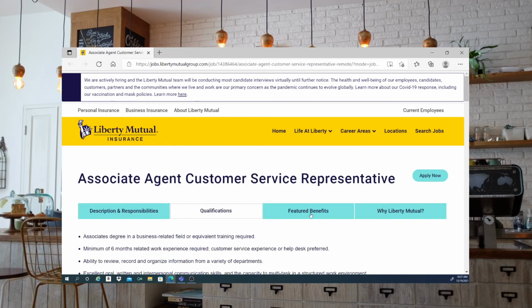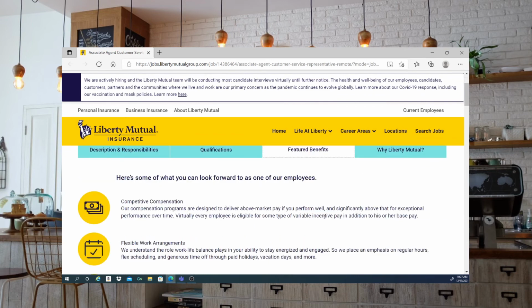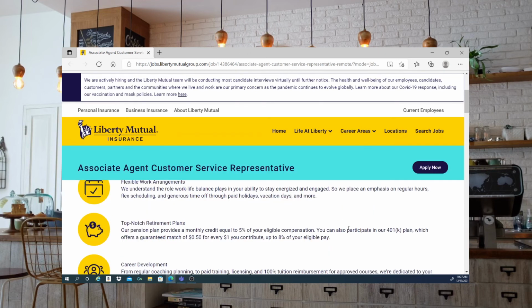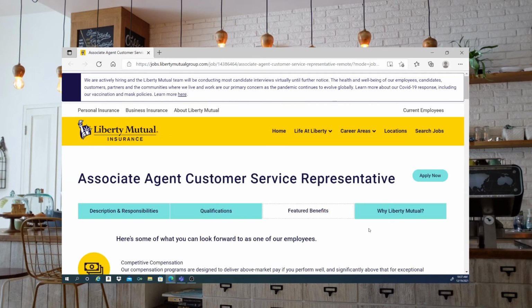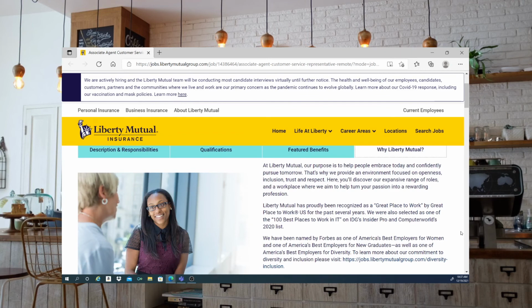So featured benefits are going to be competitive compensation, flexible work arrangements, top-notch retirement plans, career development, as well as health and wellness. And they're saying, why should you choose to be involved with Liberty Mutual? It's for the purpose of helping people embrace today and confidently pursue tomorrow. That's why we provide an environment focused on openness, inclusion, trust, and respect. Here, you'll discover our extensive range of roles and workplaces where we aim to help turn your passion into a rewarding profession.